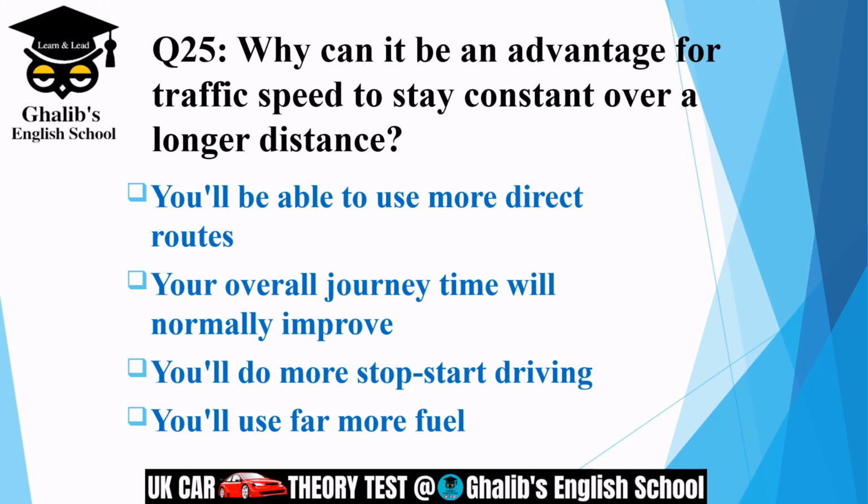Why can it be an advantage for traffic speed to stay constant over a longer distance? You will be able to use more direct routes. Your overall journey time will normally improve. You will do more stop-start driving. You will use far more fuel. So the correct option is your overall journey time will normally improve if you constantly drive at the same speed over a longer distance.